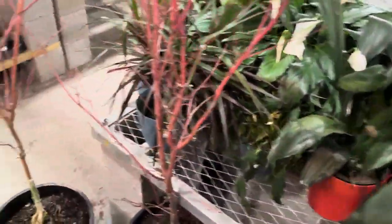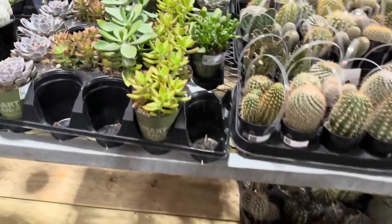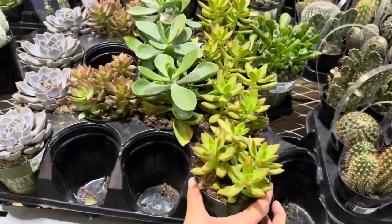I do plan on showing you guys a special nursery that I visit out in Fort Worth called Metro Maples, which pretty much specializes in Japanese maples.